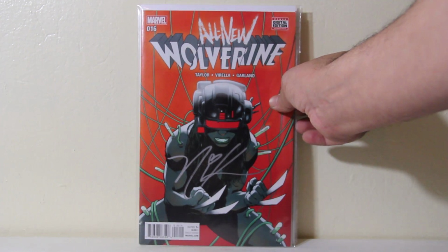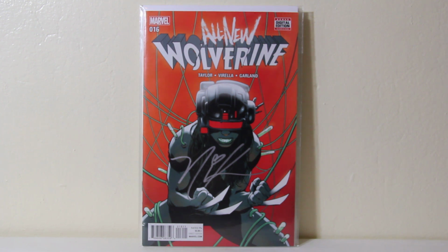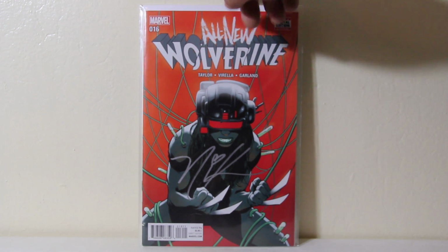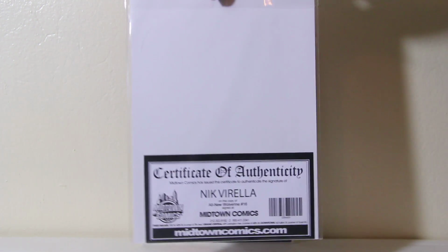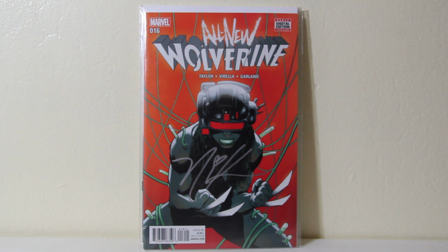And I picked this book up this week, though again not published this week, is the Marvel number 16 All New Wolverine. And you'll see that she's got the classic Weapon X headgear on this all red cover. Looks fantastic. And right in the middle, you see right here, I got the Nick Varela signature and a COA for that.